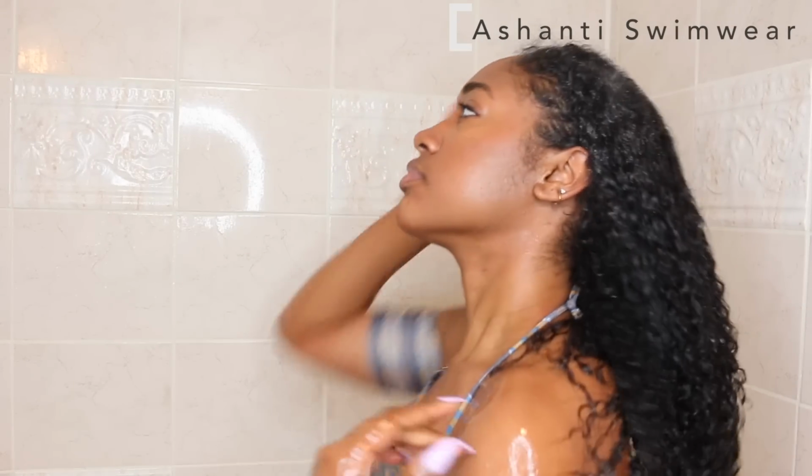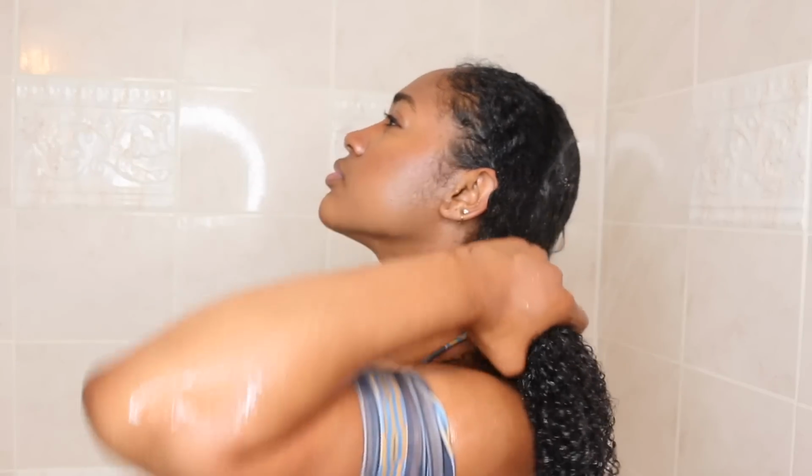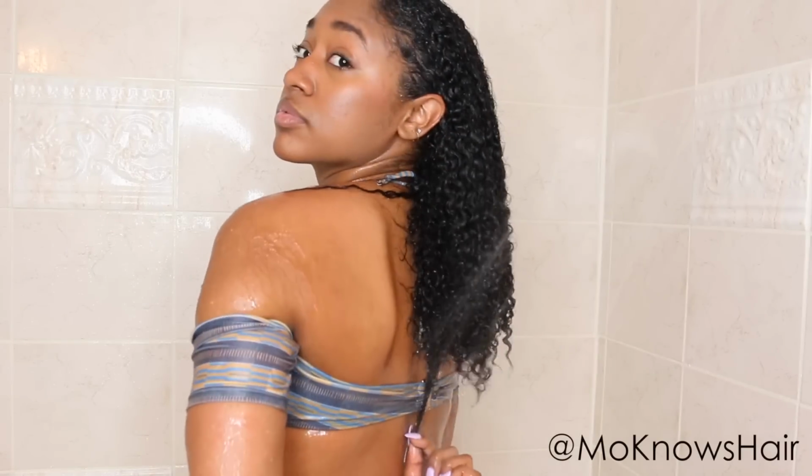So this swimsuit is from Ashanti Swimwear because I know I'm gonna get a lot of questions about it. So right here, I'm just wetting my hair and rinsing it. And my hair has been growing back so much from my recent haircut. I got it cut by Mono's Hair in New York City, and I'm just so happy with how it's been growing back.